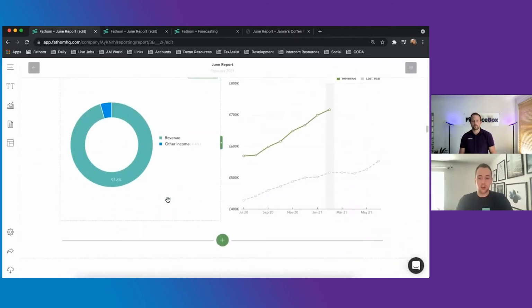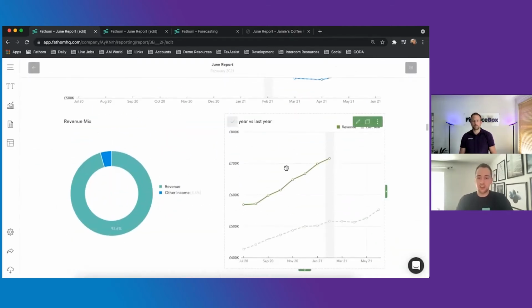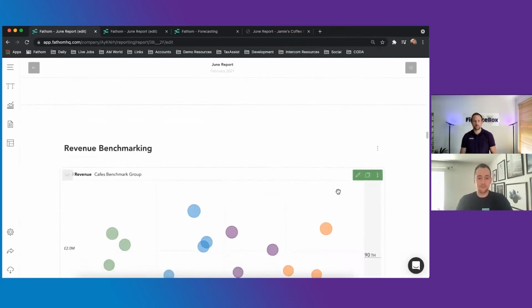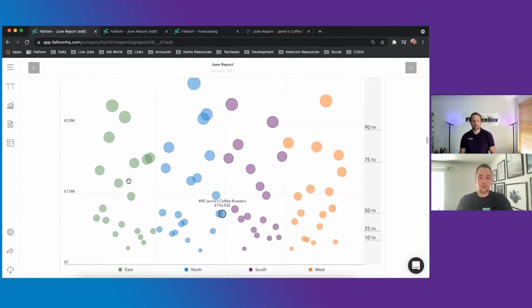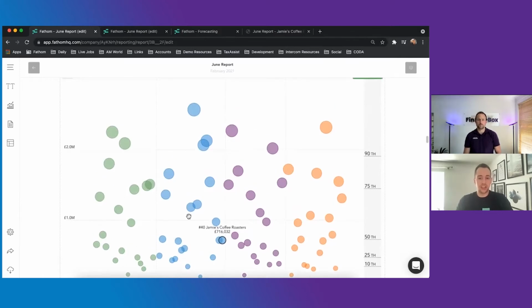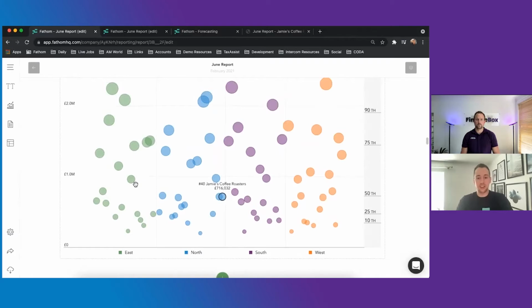Yep, we've got a pie chart here we can add in. We've also got this year versus last year. And this is a good example of benchmarking that I mentioned earlier as well. You see, we've got all different coffee companies together, and this is just reporting each dot is a company, and we've broken it down by north, south, east, and west as well.